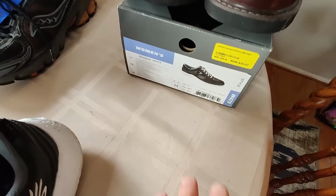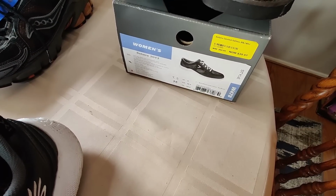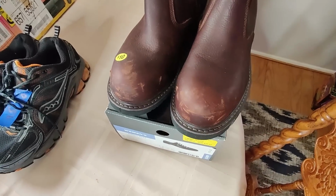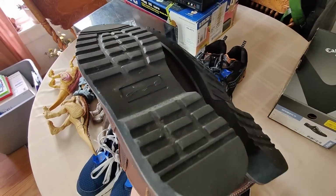The same with these. These are brand new Callaway golf shoes for women. Just doesn't look like they're selling great on eBay. So probably end up donating those or flea market them or something like that. Then for $10, I got this pair of Carhartt boots, and this is a pretty popular style.